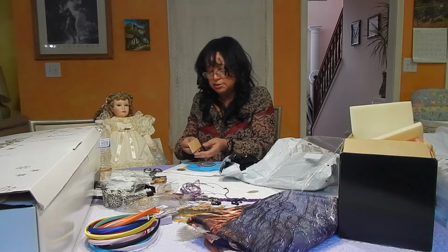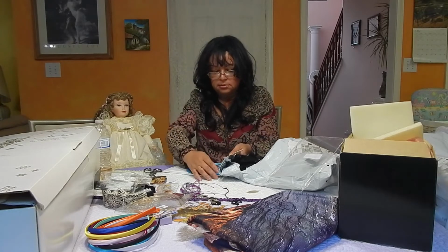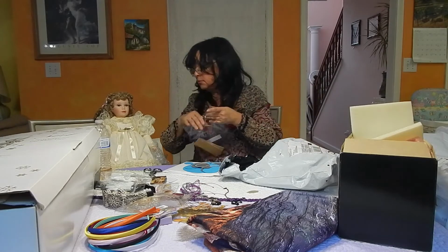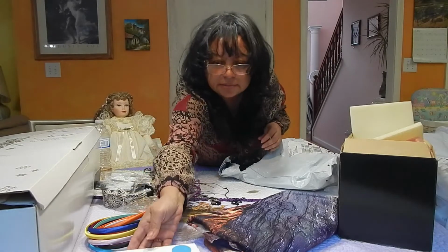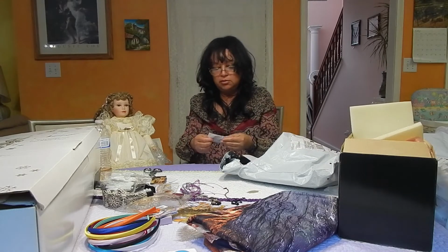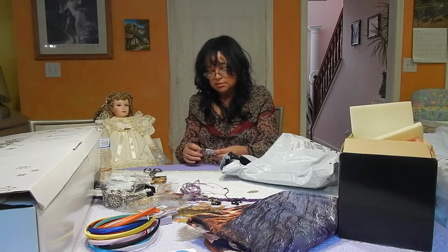And the stickers. Okay, I'm going to put the stickers in here. I'm just going to leave them out right here for now. Another small package. Oh, these are earrings, and they are in sets.